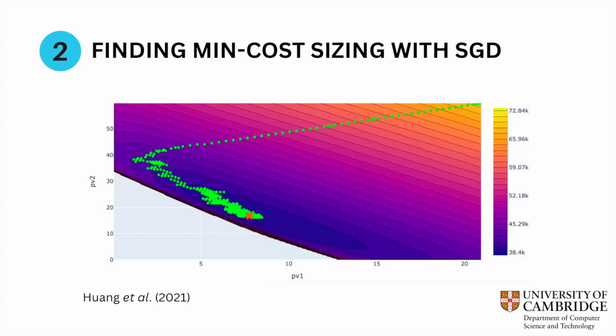This is a smooth surface, so we can use stochastic gradient descent, and we use AdaDelta as it works well without needing to fine-tune the hyperparameters.